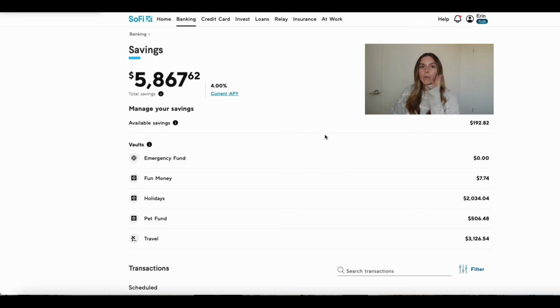So then now coming back into the vaults, you can see that you have an emergency fund here, and every month on the first of the month, money is automatically going to go from your checking account into your emergency fund. This is really what it means to pay yourself first.